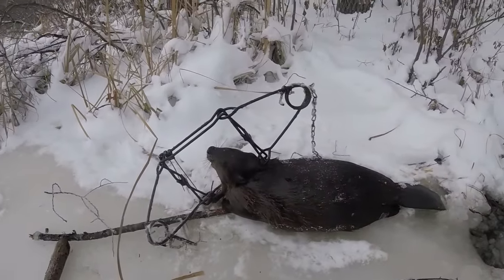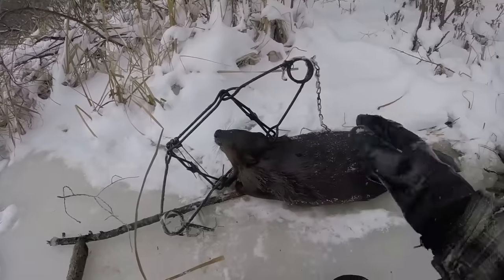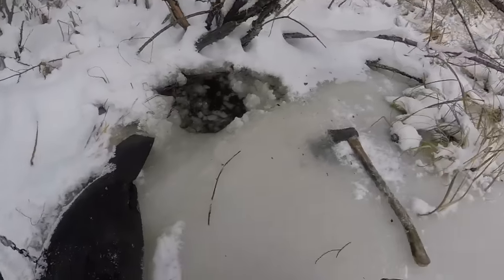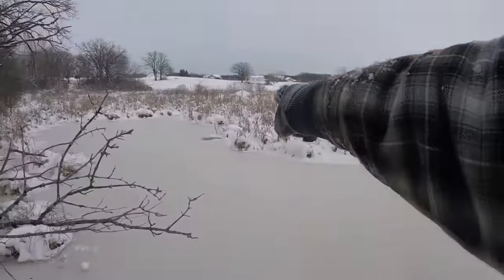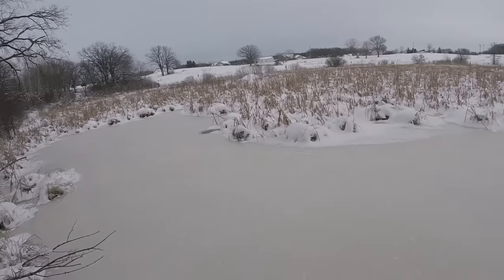Oh, you guys, I was sweating. I'm not going to lie. One trap, two trap, nothing. And then the Hail Mary again for the third and final beaver trap bank den. That is awesome. Well, there you go. There's the lodge out there. That's some proof, you guys. Don't always have to set the lodge to catch these beaver.